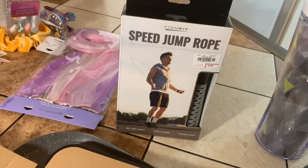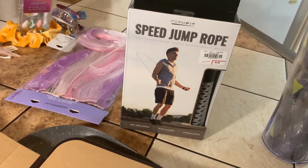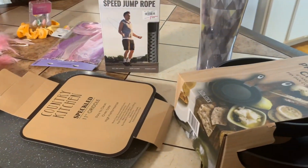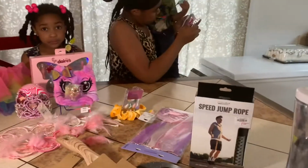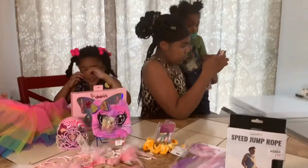And I got a jump rope because I'm trying to get in shape, y'all. So I think that was like $3 and something. But all in all, I think I ended up paying like $42 for all of these things. But I'm very excited. So anywho, I'm going to let them do their Claire's haul, and then that'll be it.